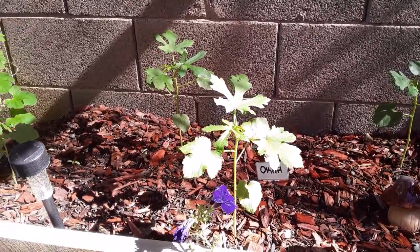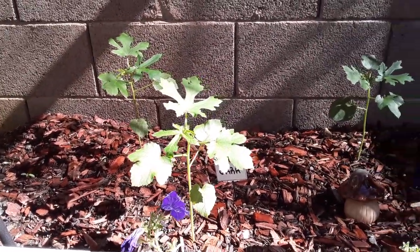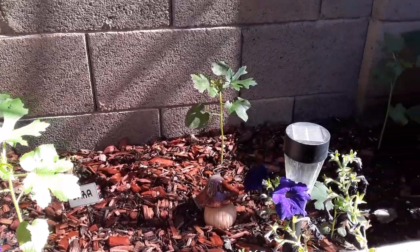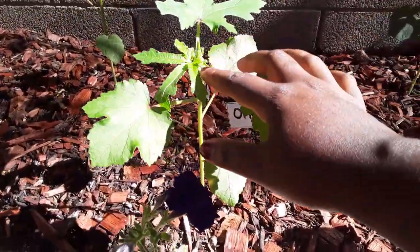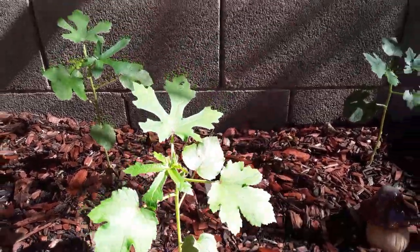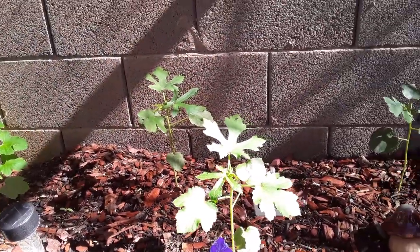Now, a lot of people have been waiting to see what these okra plants look like. And these are them, guys. They are growing in nicely. All of them are starting to get their first little okras on them, but they are doing really, really nice.